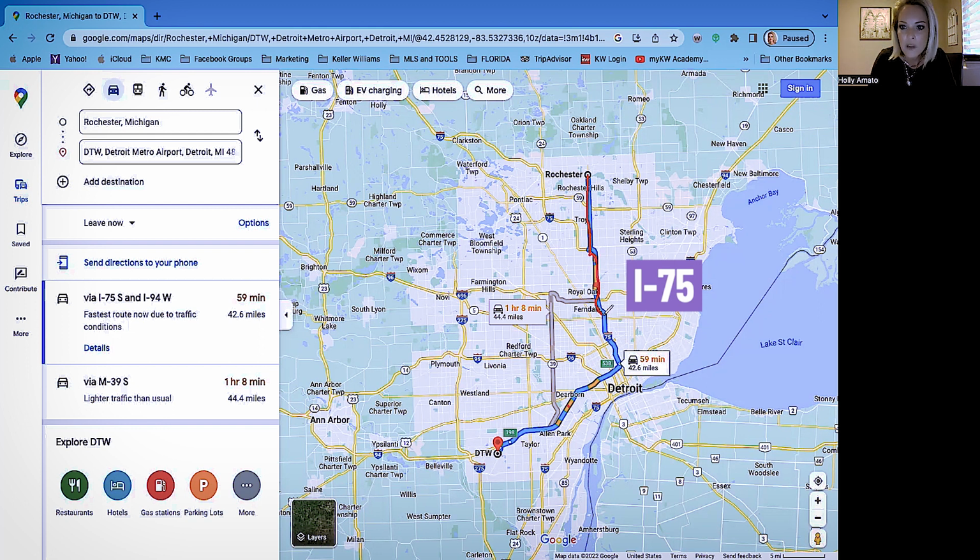I-75. You're going to jump on 75. There's a couple ways you can jump on 75. You can get on basically right in that area in Rochester where we did. And then you're going to hitch a ride on I-94 all the way down to DTW Airport.